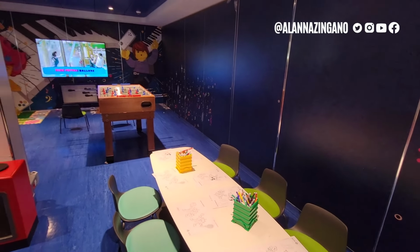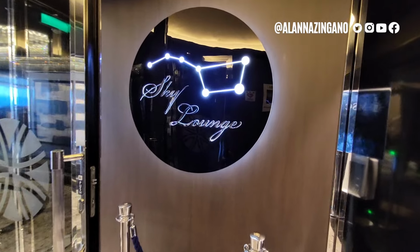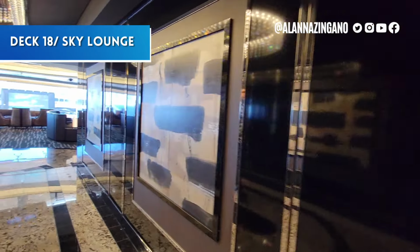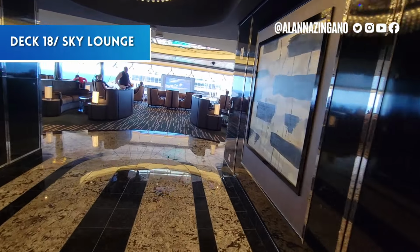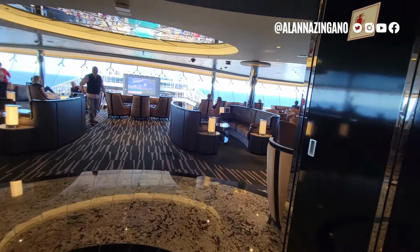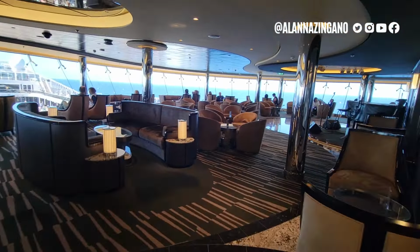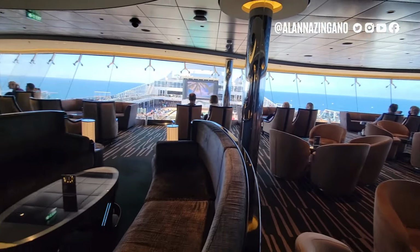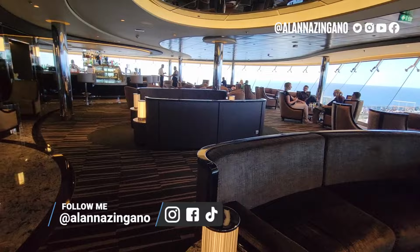Now we're moving on into the Sky Lounge, and in this venue here we have an adults only space. So in the evening, this is a venue that we can hear the live music with the piano player and the singing to accompany it. There's the bar area. It's just a chill, nice space to enjoy here.